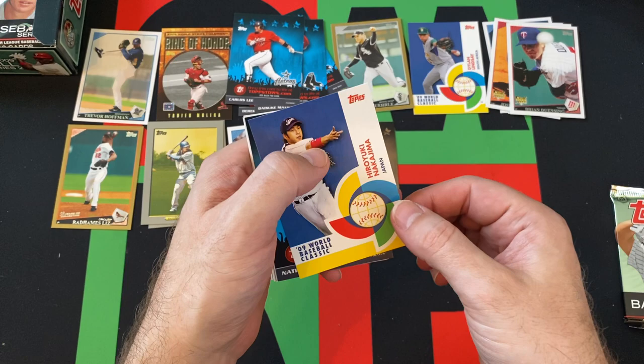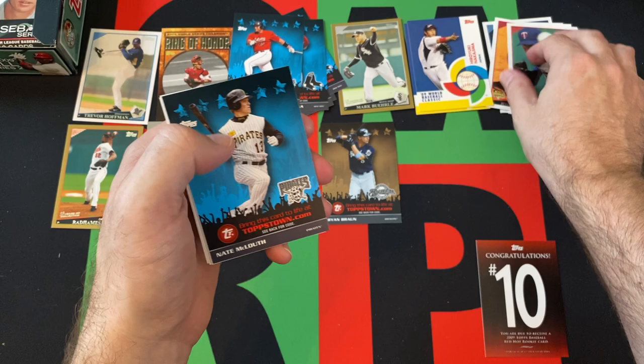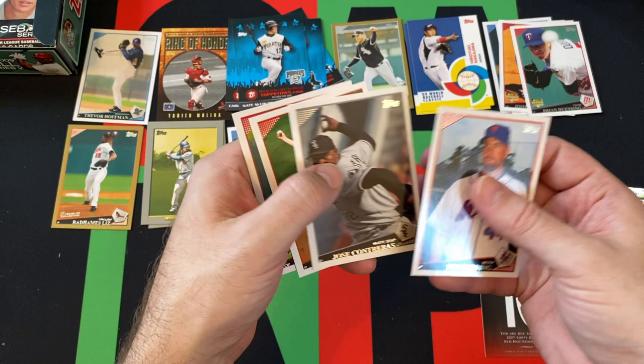Hiroki Nakajima. Nate McLouth, Topps Town. Tim Redding. Jose Contreras. Anthony Reyes. And Ryan Ludwick. All right.